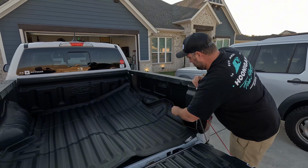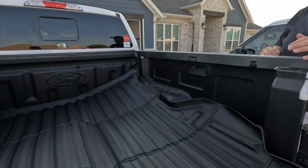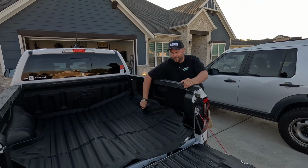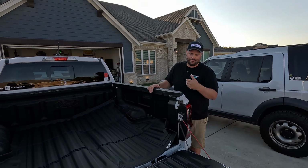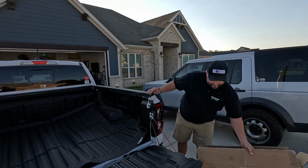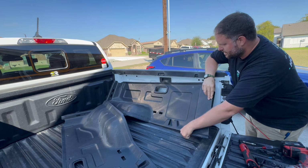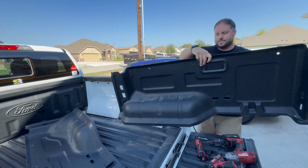Yeah, so we're running into an issue here, Craig. The problem is the factory Ford liner is taking up airspace. Right. This fender needs to be wider and flatter. So we're going to have to remove this off camera and then we'll pop it back in. But nonetheless, thanks Lasfit for sending that out. We'll throw B-roll in here of that later, but we'll take this plastic liner out from the factory and put this one down. And we'll come back to our next update and tell you if we like it or not.